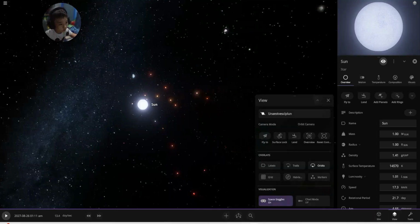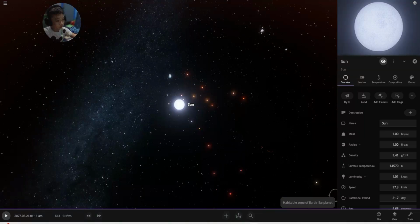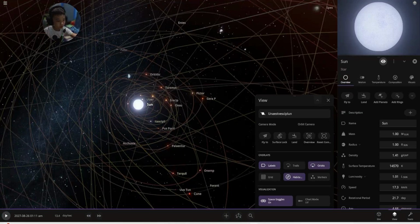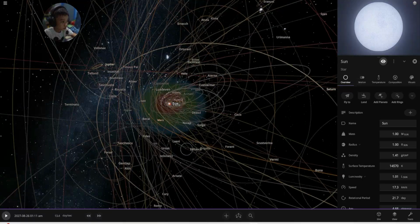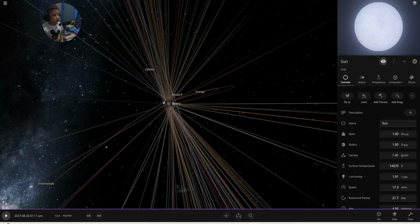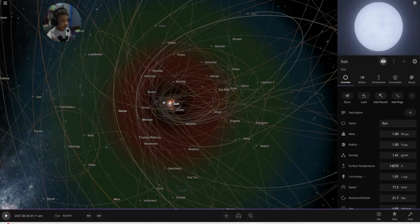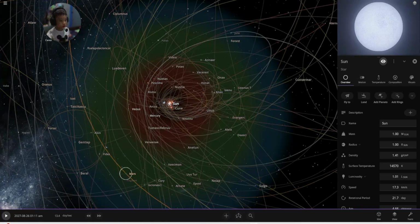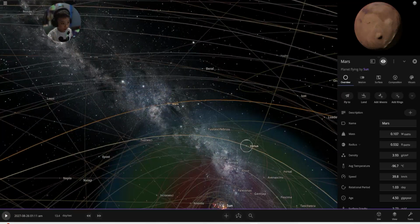If we turn on view and we check habitable and also turn back on orbits and labels, you can see the sun's habitable zone. Okay, so first update. Quite a lot of things have gone out of the system. And the habitable zone is where Mars was. I mean, where Venus is.